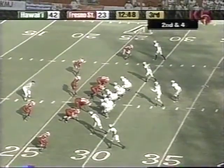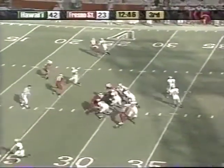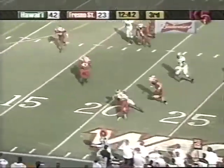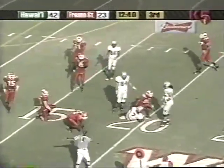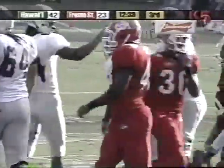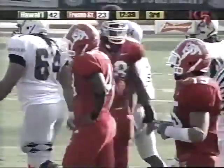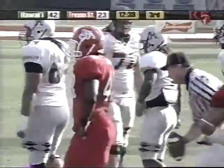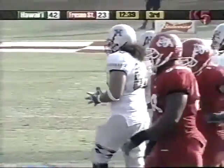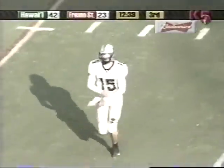Brennan. Back to pass. Steps up, throws. That is complete to Best. Dancing inside the 20-yard line. And that's enough for a first down. I think that's Devon's first reception for the day. That's his first catch. No, second catch. Because he danced around in the first half and ended up losing yardage. Eight-yard gain that time.